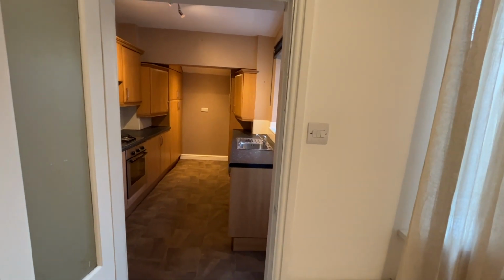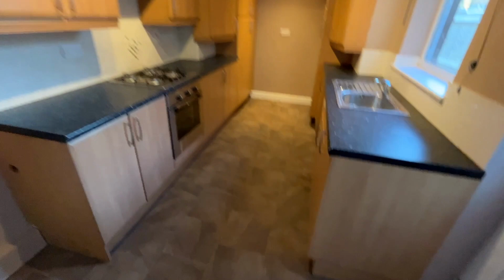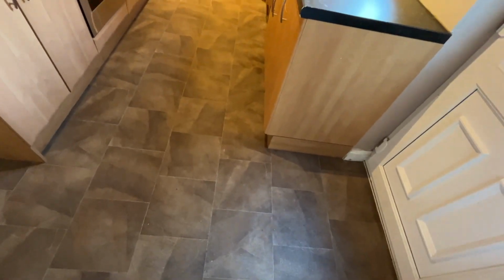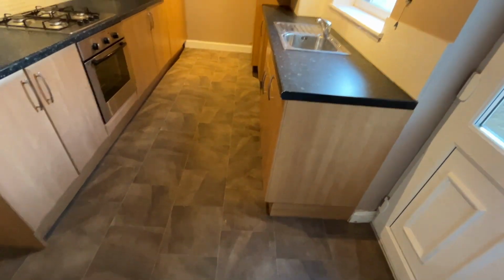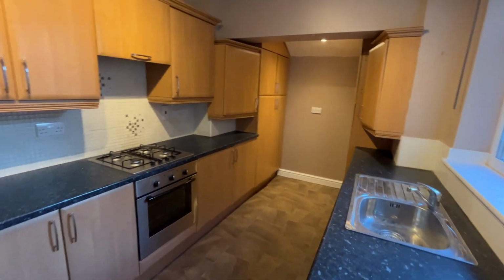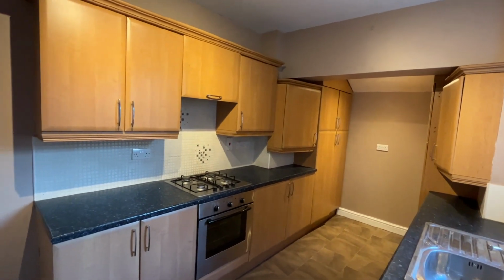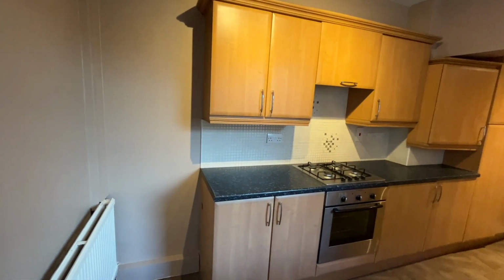Then we come into the kitchen. I've put the artificial lights on because it was a bit darker back here. So I haven't changed the flooring. It's good enough to keep. If I was moving into it myself, I probably would have changed it. And the kitchen, if I was moving in myself, I wouldn't have changed it because of the cost. And it's actually really well fitted. So if we look round, I'll just do a pan round.